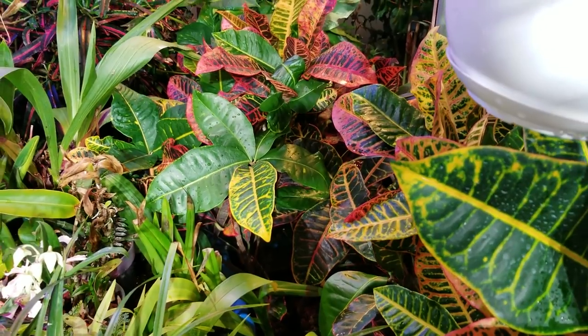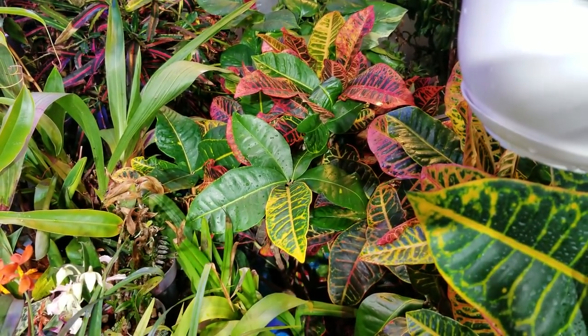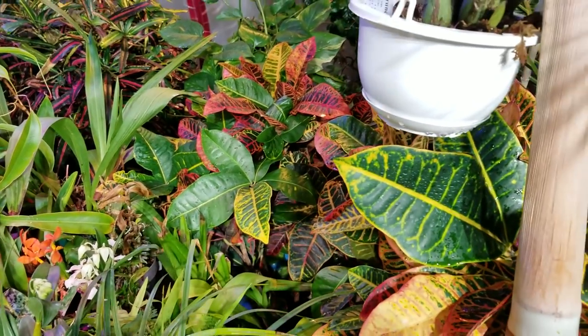They probably won't, but they'll be outside in about a month from now, and the natural light will help color those leaves up. So that's all right. I'm just happy that they're growing and they're not dead.